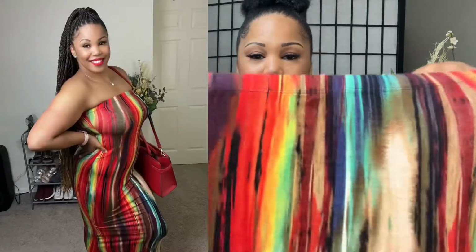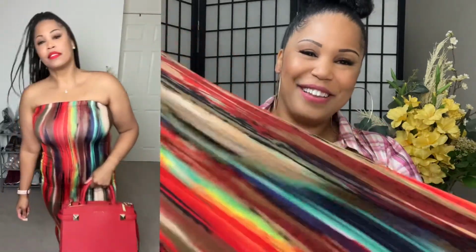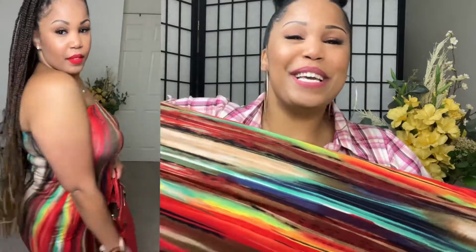Right. These next two dresses I have are tube top dresses. I love my tube top. And this one, I like her. I like the way it makes my booty look. I like it, though, y'all. And it's maxi. We love maxi dresses. It doesn't have any pockets, which is fine. It's a bodycon dress, so it definitely fits the body.